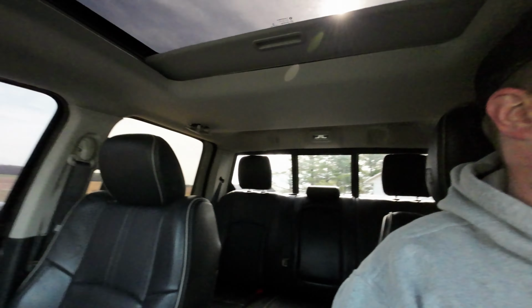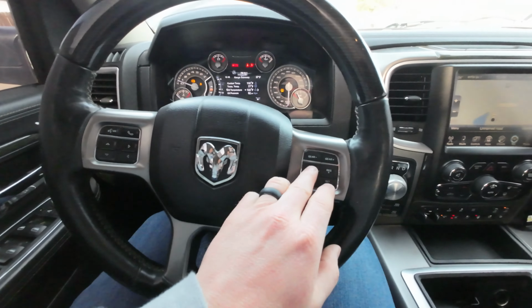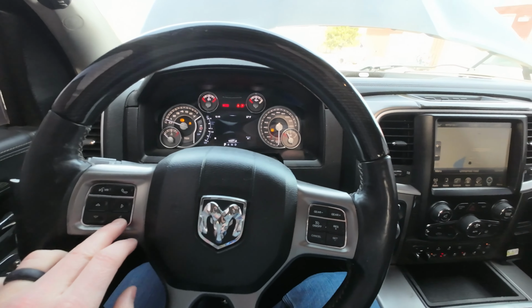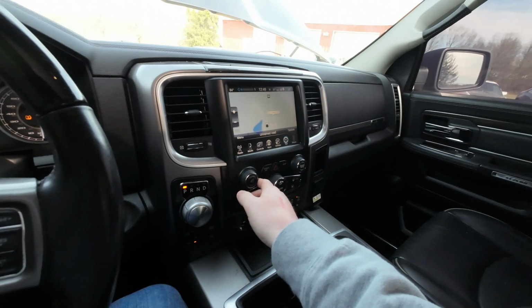That's a direct swap. Again, 4th gen mods. Homeboy will hook you up with some cluster programming. Heck, he might even buy this one and sell it to you guys, because I know he programs mileage into them, which we legally cannot do. That is working great. Steering wheel controls. Yep, those are all working.